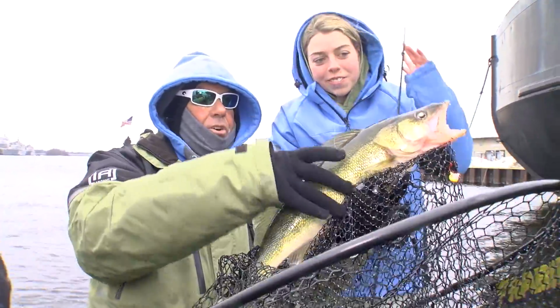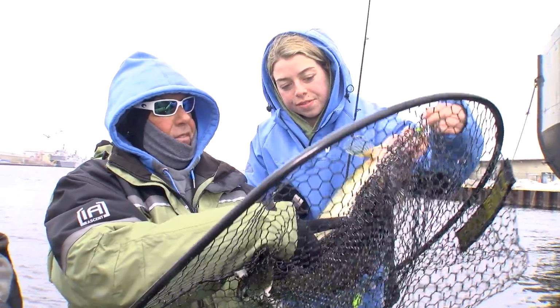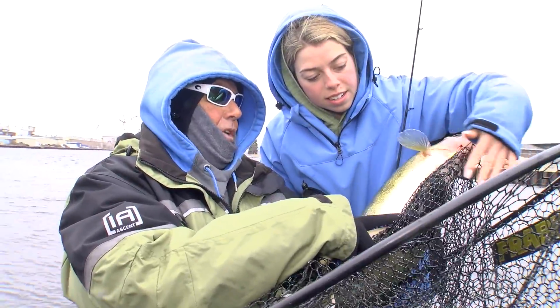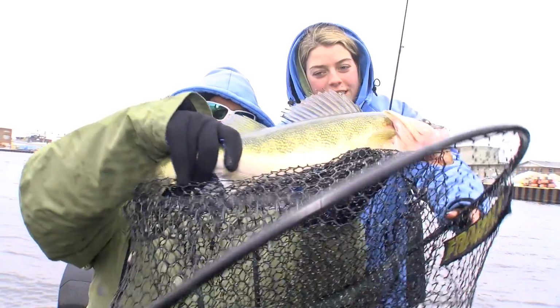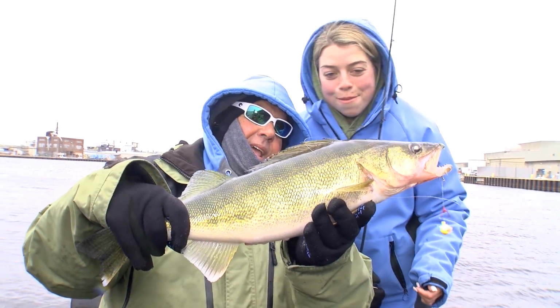And see, you can tell folks here that these females aren't ready to spawn. Feel the tummy there, Blake. See how hard that is? Oh, wow. And when they're ready to drop their eggs, that'll be a lot softer and loose. But put that net down just a little bit so we can get a shot there at you. That is a beautiful walleye. I am proud of that one.